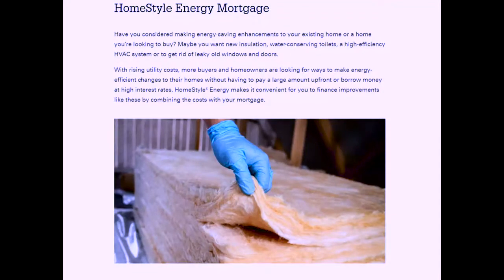But if everything else works and you're just looking to get as efficient as possible with the home you have, there are some options. We're going to give you 3 options to make some of these changes and let you know which ones may not be as good as you think they are. Let's start off with this first slide here. All right, there is one option called a HomeStyle Energy Mortgage.